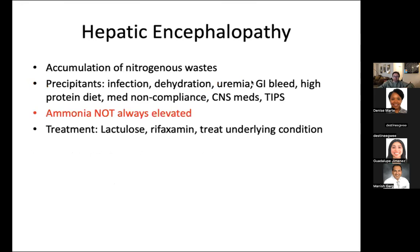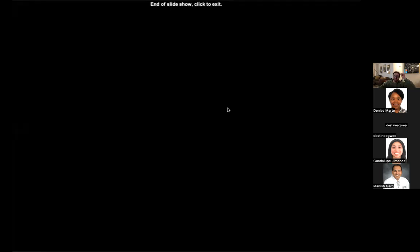So some patients might have hepatic encephalopathy. They're going to be shaky, they're going to be confused. Precipitants include dehydration or infection, GI bleed, or medication noncompliance. And their ammonia is not always going to be elevated, but if the picture looks like it's encephalopathy, like they're a little confused, you can give them some lactulose or rifaximin, or you can treat their underlying condition.